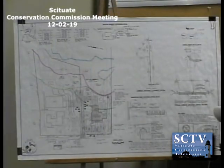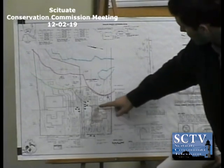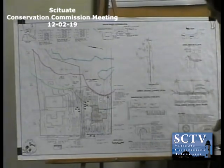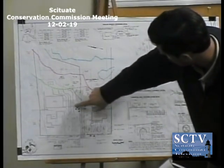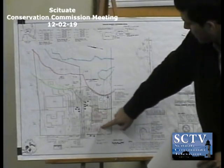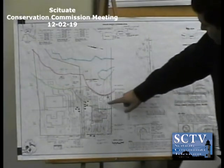So the proposed work will be to construct a new single-family dwelling. The majority of the dwelling is outside of the 100-foot buffer. The nearest portion of the house to the wetland is 7.7 feet. The common driveway will be moved over, and the common driveway will come in and do a T off to the respective dwellings. The septic is in the front yard, entirely outside of the 100-foot buffer.